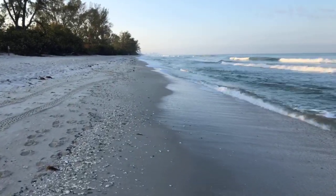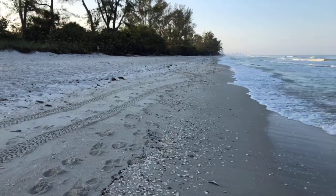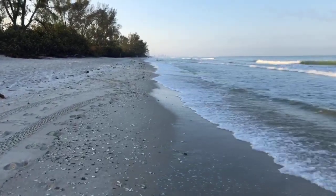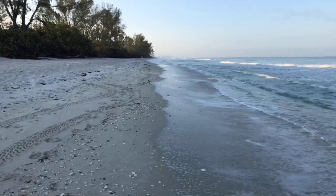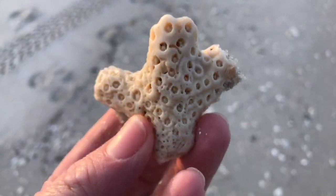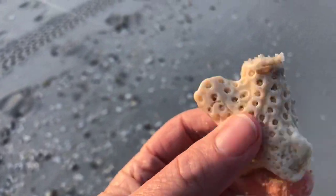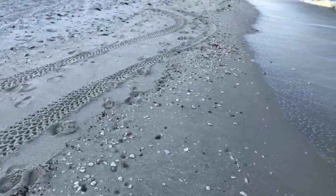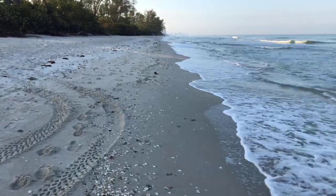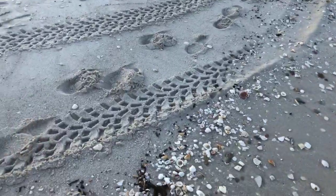The tide's on its way in here. Sadly, probably going to be washing more fish up on the beach. There's a little piece of finger coral down here, just like the base of a piece of finger coral right there. There's not so many fish here right now. Just to the north of me at the south end of Area 4, there was a lot of dead fish on the beach from the red tide. Not so many here. Just some little ones.